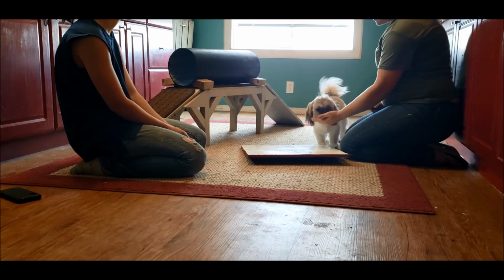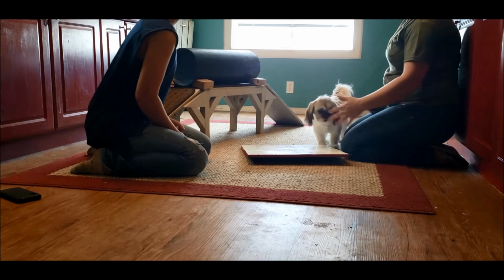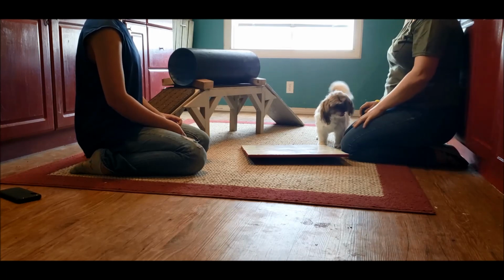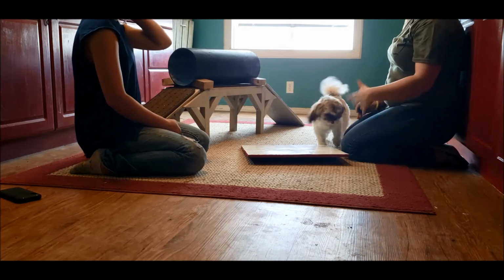It should look like this, especially for the first go around. You know, once they get to the third time into it, they're going to start to know what's going on, and it should be nice and simple and easy.